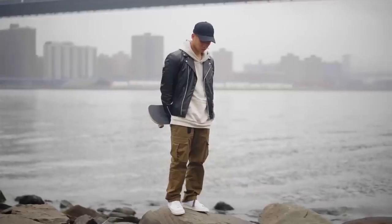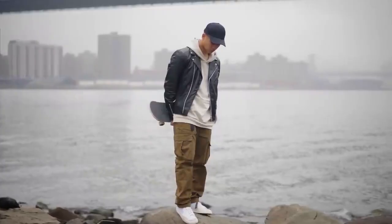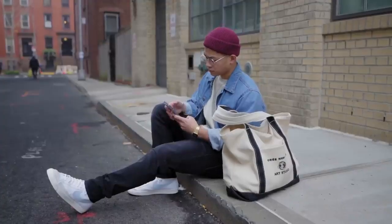What was your guys' favorite fit? Let me know in the comments down below. This is how I would style blazers. You do you. I hope you found some inspiration. Those are just some pointers.